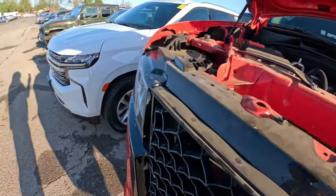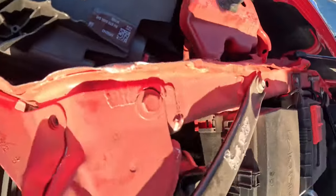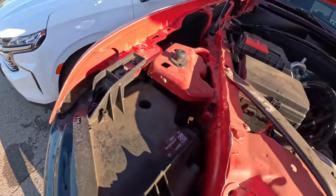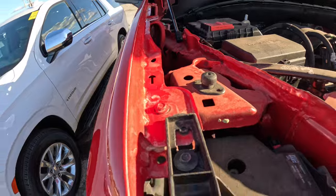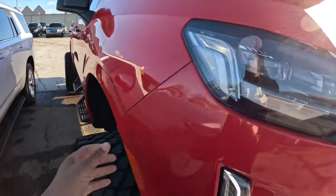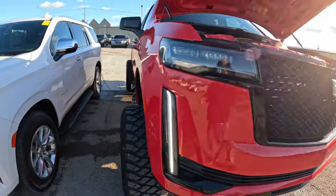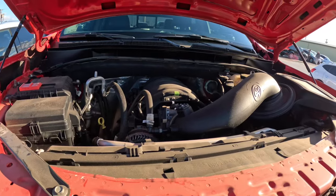Look what happened, y'all. Y'all see that weld? What y'all think happened? I bet you it still got a clean title. Y'all buying titles or y'all buying the car? Probably still got a clean title. Oh, that's why. They're like, well, might as well change the whole bumper. It makes sense. Oh, we crashed it? Okay, let me go put the Escalade front on there. I can't tell what motor that is.